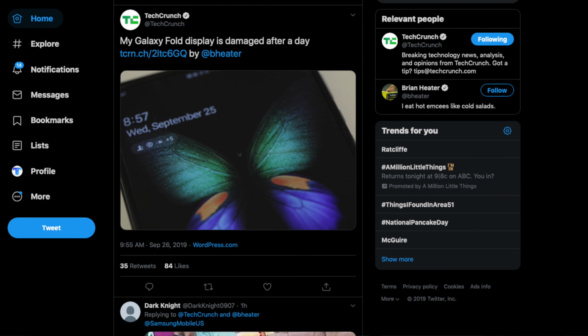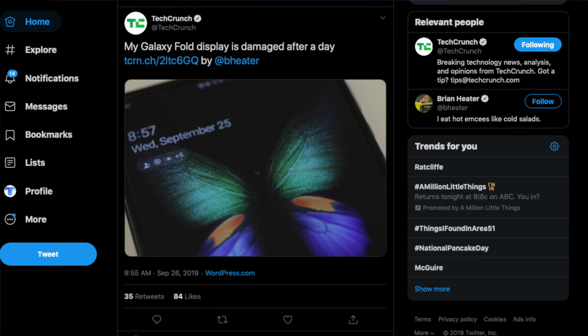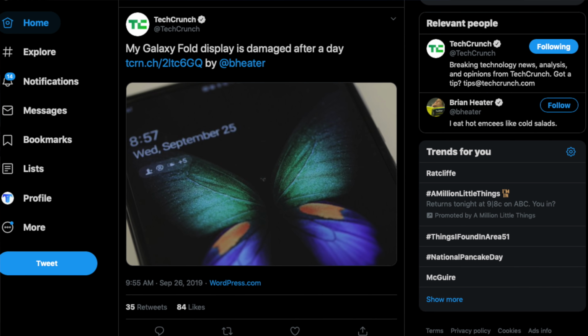Brian from TechCrunch recently reported after a single day of use, barely 24 hours into the Galaxy Fold, he already has experienced permanent damage on his device. No, it's not the entire screen turning off, and no, it's not just the pre-installed crease, which is going to be on the phone no matter what. No, he's experiencing dead pixels and a rainbowy dot in the center after, like I said, just about a day of use, which he says in his article appears to be permanent.